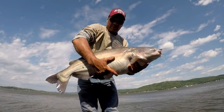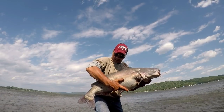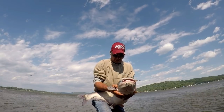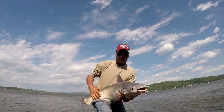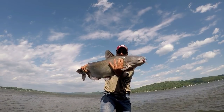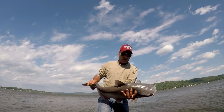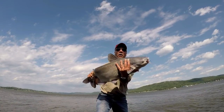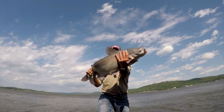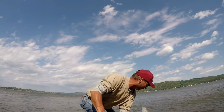Folks, I hope the camera, let me get down in here. I hope the camera's getting that fish right there. Okay, I'm going to hold him. Look at there, what a fish right there, 15 pound line. I'm proud of it. Okay. That's a good shot right there, is it not? I'm gonna let him go. Alright, here we go.